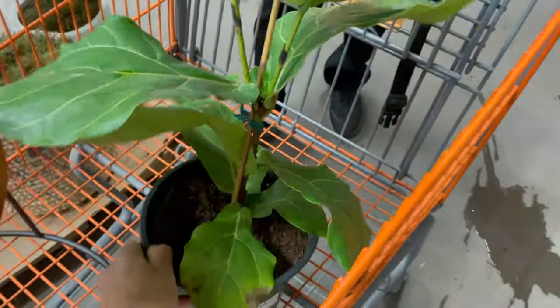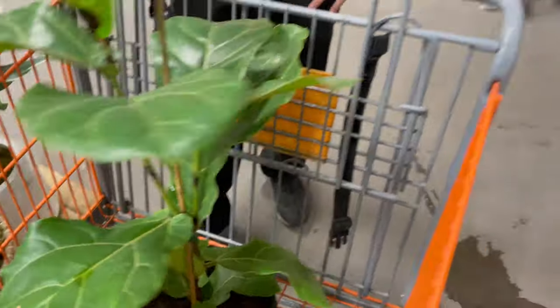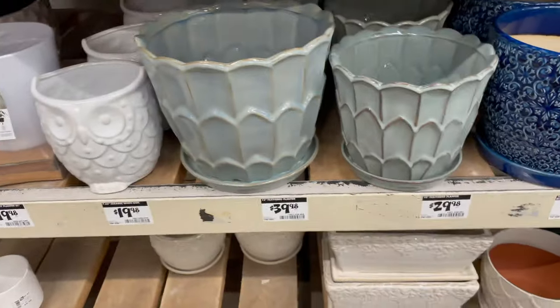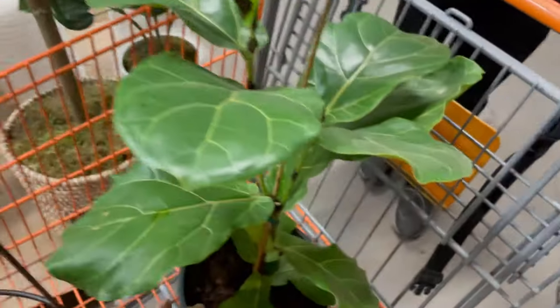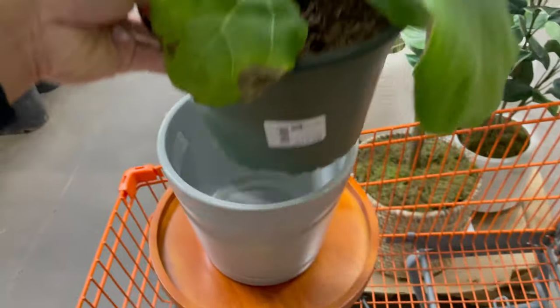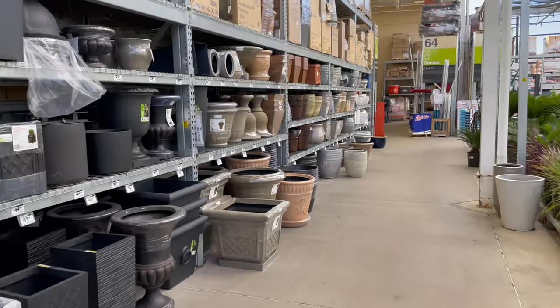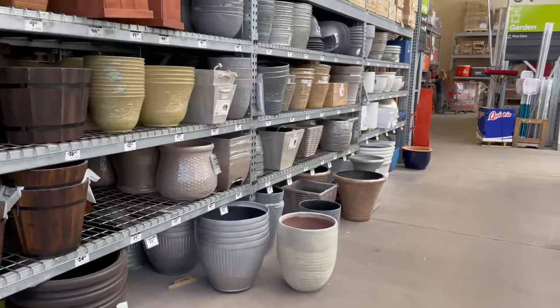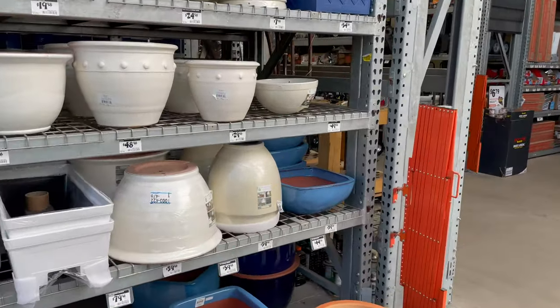This one, it's an 8-inch pot, and I would prefer to put it inside of another pot, but keep the nursery pot. So let's see if this fits. Nope. So they have more pots outside, but these are all too big. Never mind.